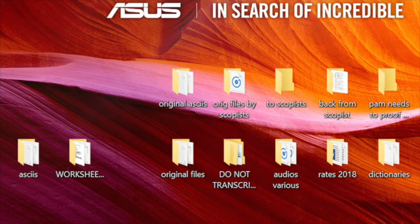Everything is just organized so that I can go from file to file and just move it as I need to. And then when the videographers give me their audios, I have a folder. It says Audio Various. And it's got the date because when they give it to you, it's got the date on it. So I put it in that folder. And then I have a folder, this is just my own folder. A bunch of reporters have given me their rates, which I cannot share here, I'm sorry. But this is just so I can do a comparison, so I can talk in ranges, so I know what other people are doing.